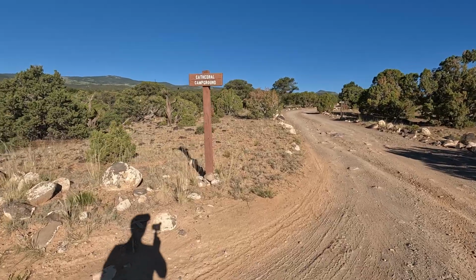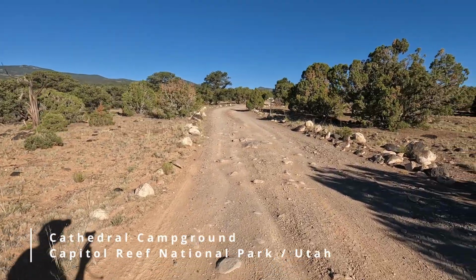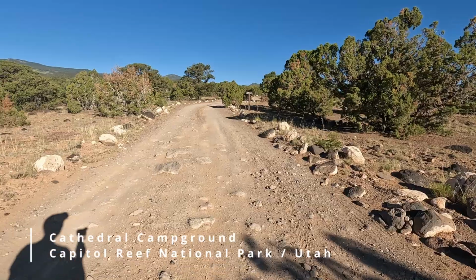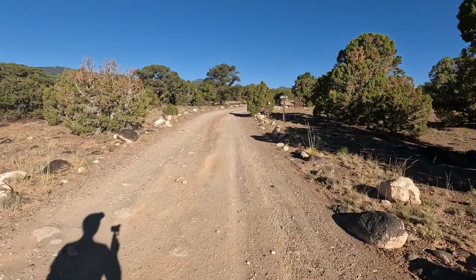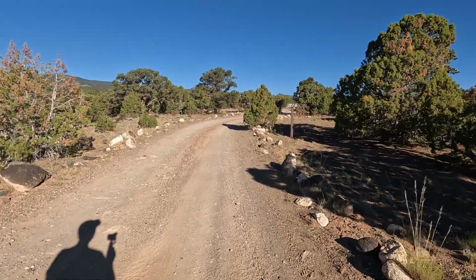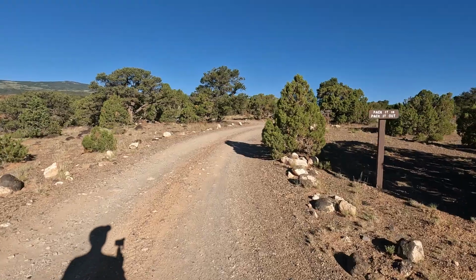This is the entrance to Cathedral Campground. The campground sits at about 7,000 feet. It's almost exactly 7,000 feet, actually. And the road, at least up to this part of the campground, is pretty well graded. But, honestly, if you've made it this far, we're 25, 30 miles from the nearest paved road. So, you probably don't care too much about the road conditions.